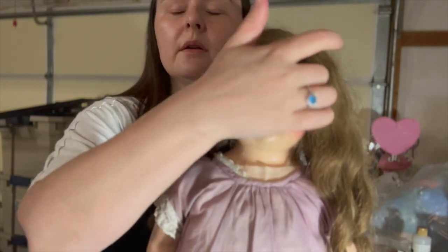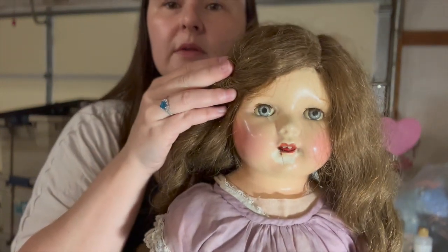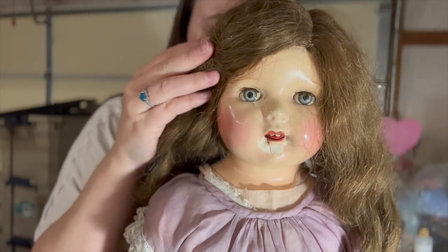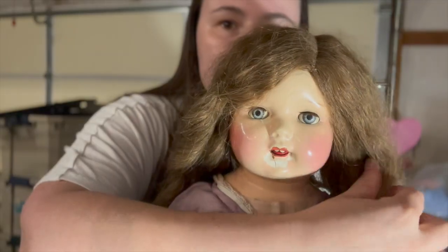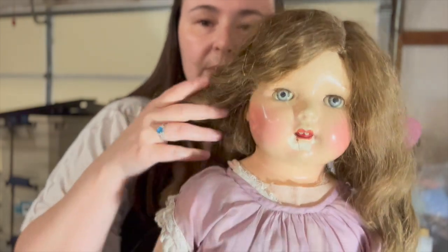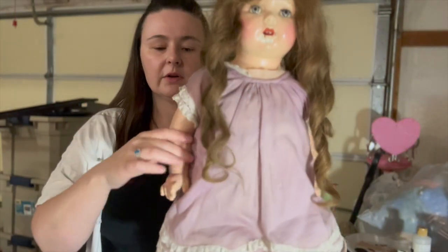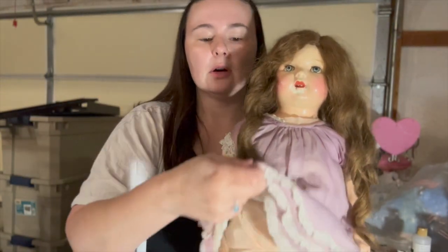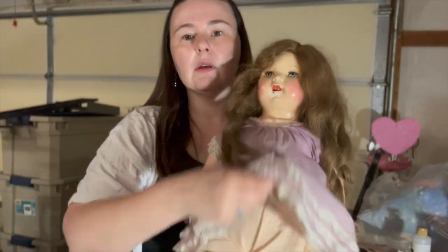She's got a compo head, tin eyes. Focus, camera, focus. Doesn't know which face to focus on. Focus on hers. She still has quite a bit of the original paint. Beautiful girl. Compo hands, compo legs, and a cloth body.